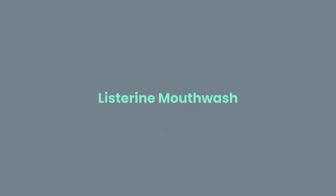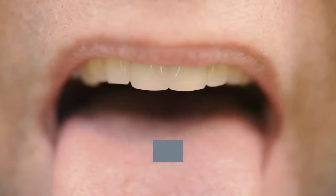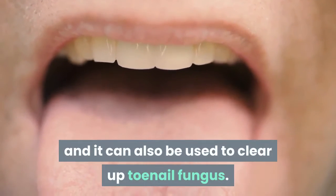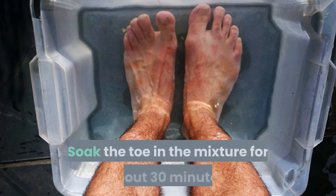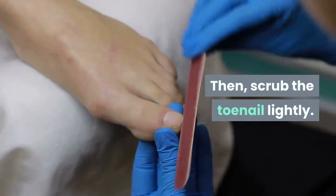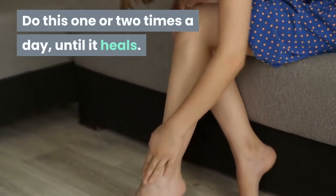Mouthwash. Because mouthwash has alcohol, it can kill germs, to guard from bad bacteria and fungi. It's used in the mouth to kill the bacteria and germs there, and it can also be used to clear up toenail fungus. Fill a small tub with Listerine mouthwash, or with a mixture with even amounts of Listerine and white vinegar. Soak the toe in the mixture for about 30 minutes. Then, scrub the toenail lightly. Wash it off, and dry your toe very well. Do this 1 or 2 times a day, until it heals.